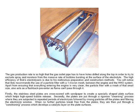This is the gas output tube, and interestingly, because the gas rate is so high, the holes into the gas outlet tube are along the top of the actual pipe. That's to prevent splashes from the bubbling material inside the electrolyzer from getting into the output pipe. The gas production rate is so high that it has to have holes drilled along the top in order to try to exclude spray and moisture from the massive rate of bubbles bursting at the surface of the electrolyte.